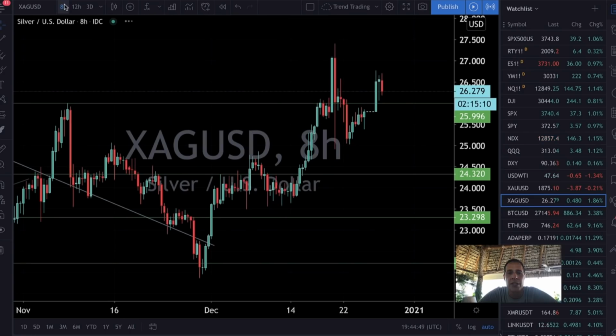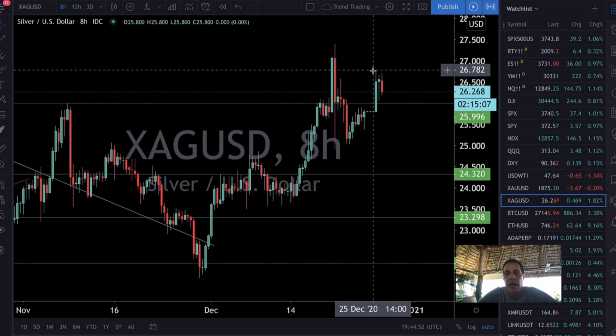Let me go to the 8-hour. You can see it on the 12-hour. You can see over here we're putting in lower highs. We have this red bar.